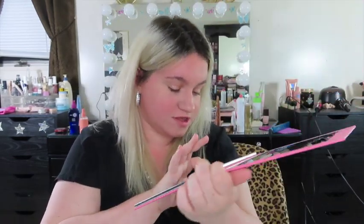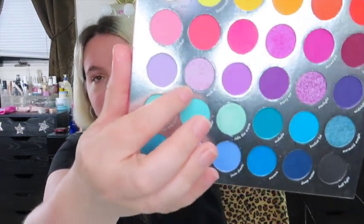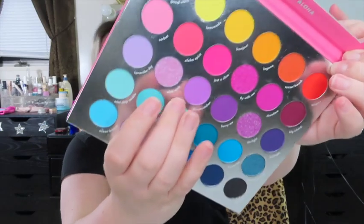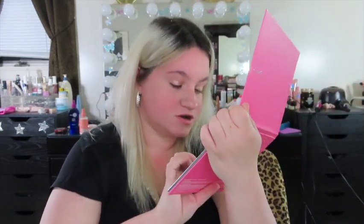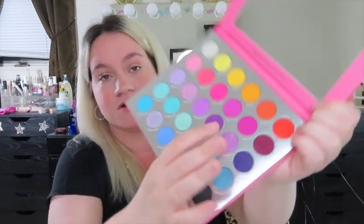Third row is Lavender Sky. The next one is Wink Wink, a shimmery lavender purple. The next one is Dream Catcher. The next one is Bury Me, like a color berry, not like bury you in the ground. The next one is Starlight. This is another shimmer. The next one is Midnight.